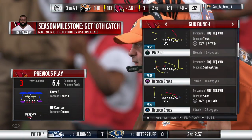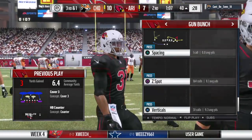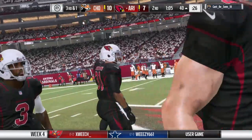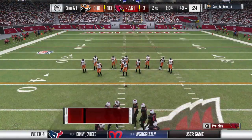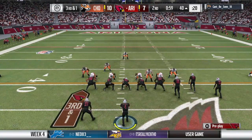Tough day, tough sledding right there, and it's been that way the entire game. Not a whole lot of room to ramble for him. Yeah, you're right. It's been that way all afternoon. Didn't get a whole lot better there. This will be play number 7 on the drive. 3rd and a yard. Here we go now.